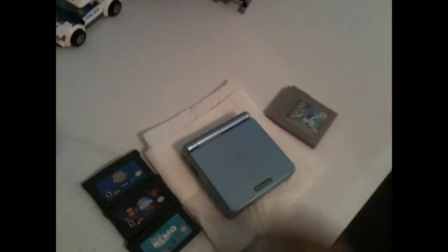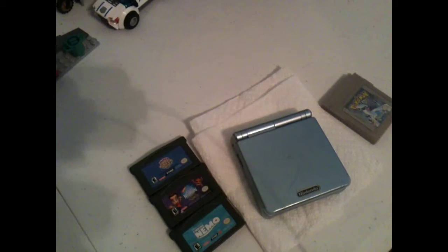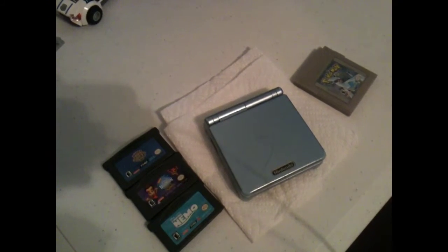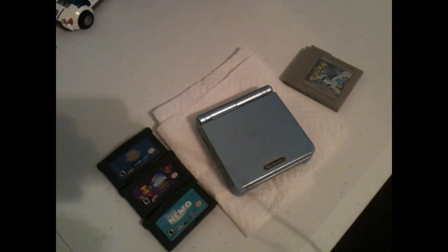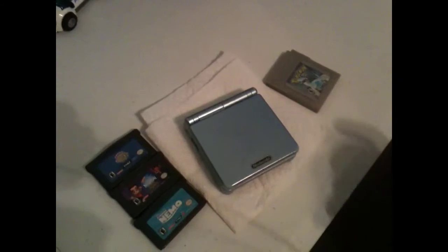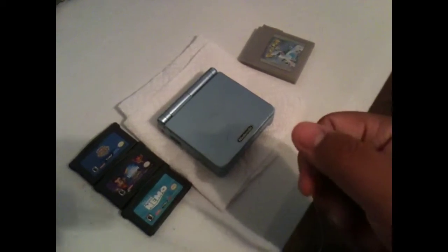I mean, that's about it. They're just really awesome little consoles. I think that's about it, guys. So that's my review on the Nintendo Game Boy Advance SP. Like I said, I give it like a 9 out of 10. The only thing it's missing is a headphone port, and I feel like it's too cramped when playing, but that's why it's so small, so they can make it portable.